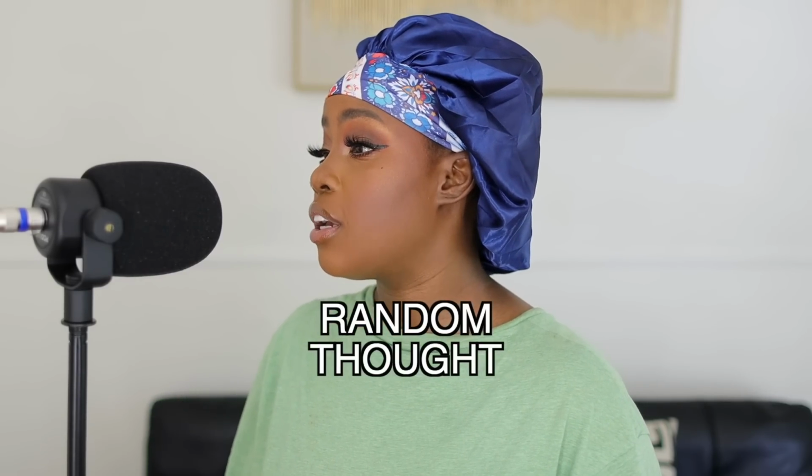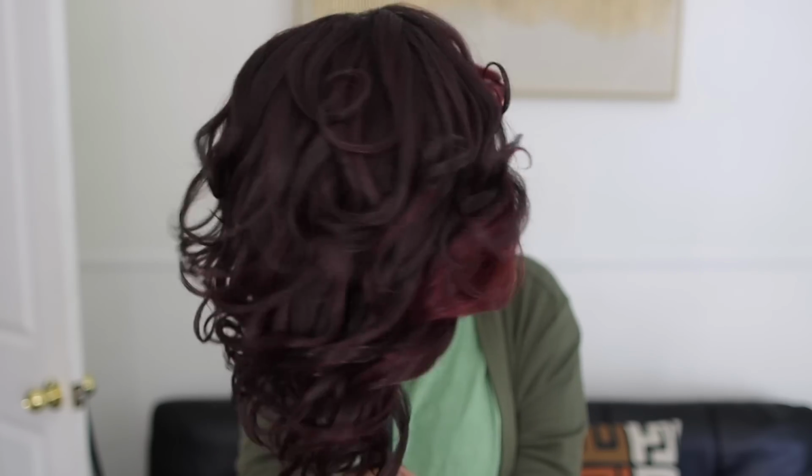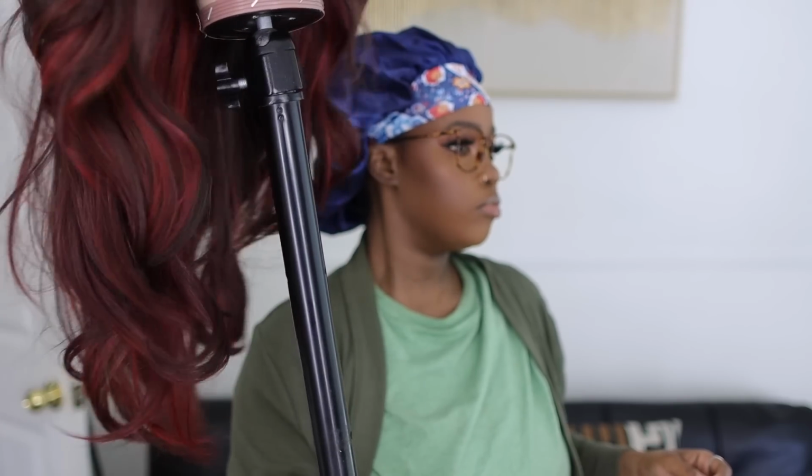So this is Miss June, and the color is mixed crimson. You remember when Dresser was fake kicking Eddie Kane? Julianne is a little bit more wavy, a lot more body. June has the framing layers around the face, and then the back is a little bit more straight.